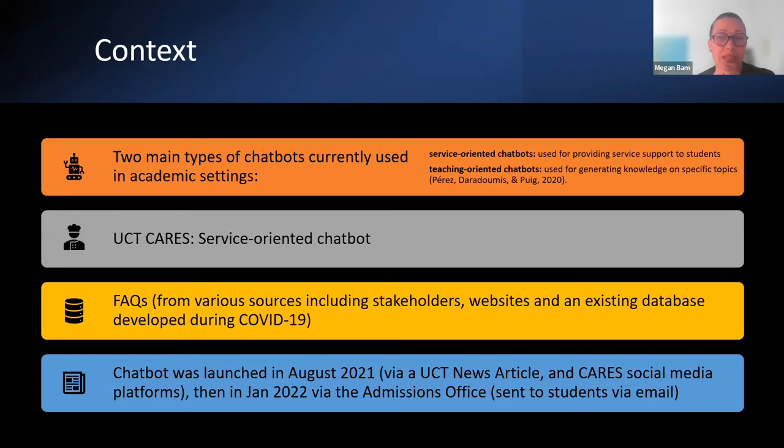As I mentioned before, the CARES mailbox provided the platform for developing the chatbot, because we had already garnered a significant amount of frequently asked questions. In the literature and in our research, we realized that there are two main types of chatbots that are currently being used in academic settings. One is a service-oriented chatbot, and the other is a teaching-oriented chatbot. So we chose to use a service-oriented chatbot because we wanted to provide a service to support students and staff. We harvested lots of other FAQs from various sources, including our stakeholders and our university websites, as well as the existing database that we used during COVID-19.